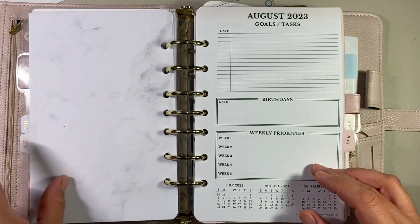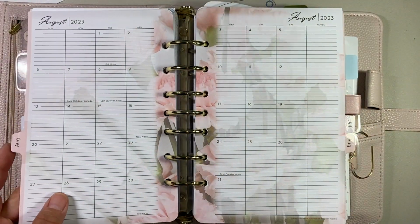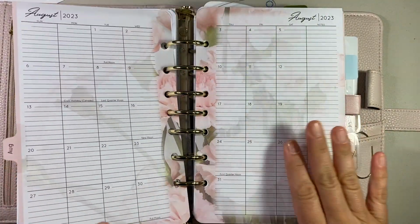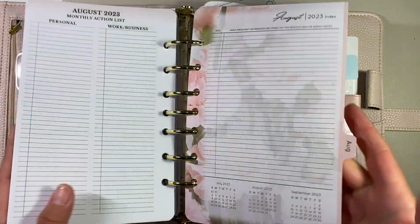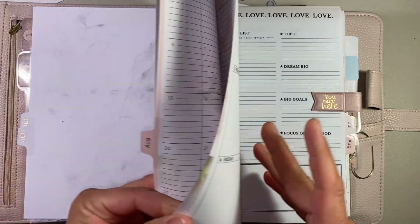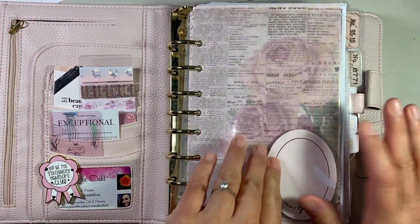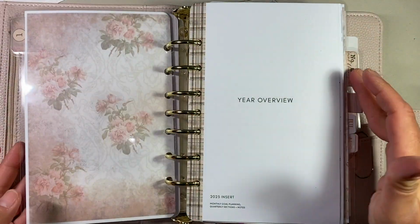So I'd have the month here. I could open up to my goal page, and then this is like the actual month, like right behind. Or I could have this right behind, and then I could flip to the calendar, and then the goals would be right behind that. I don't know. I don't think it matters. And overthinking is the bane of my existence.